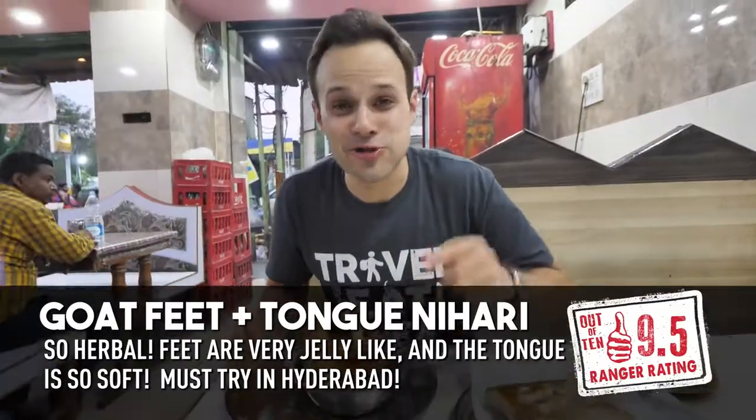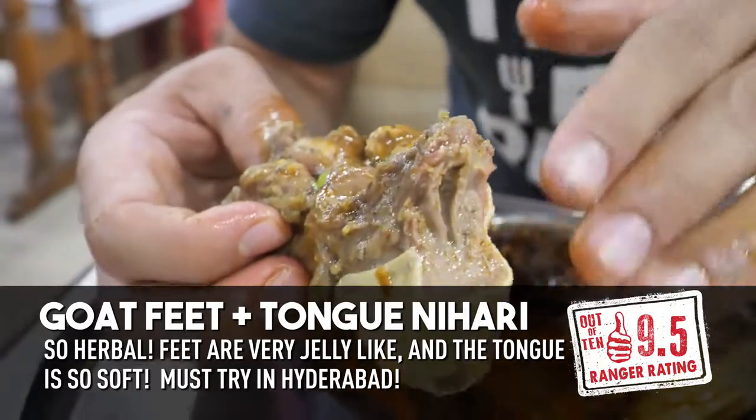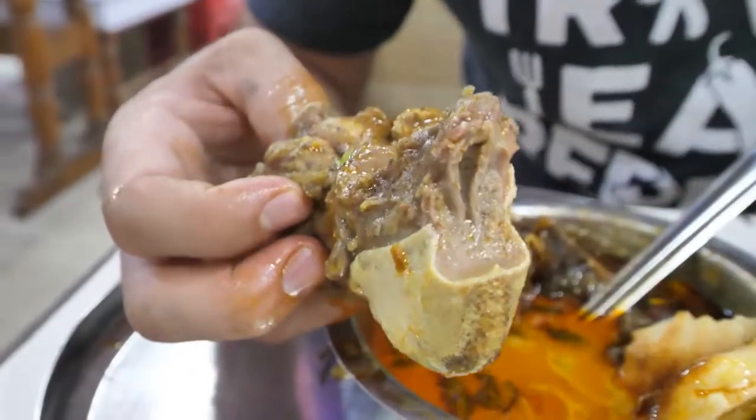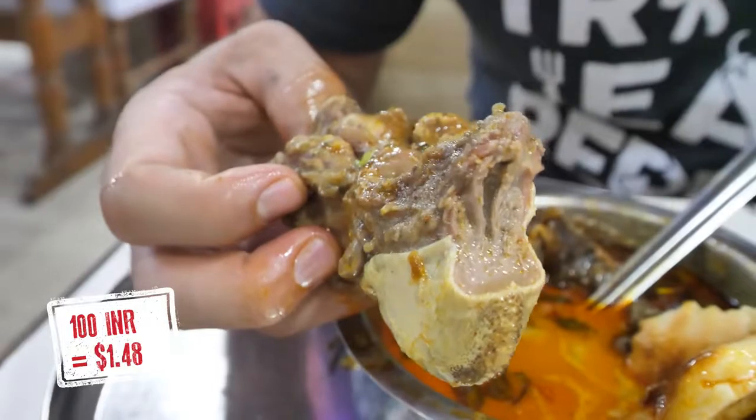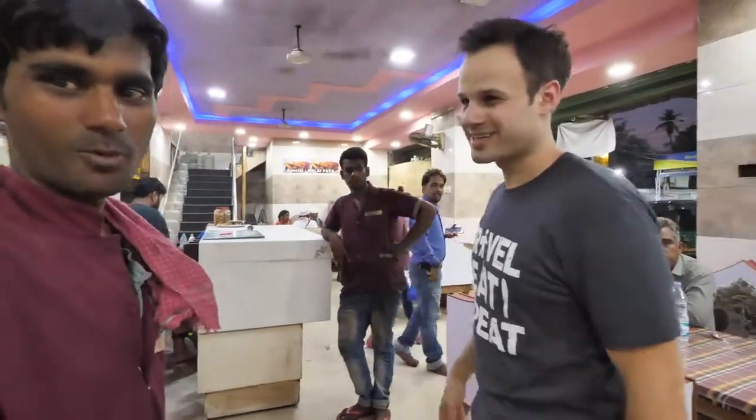Now that is what it's all about right there. It really is all about this beautiful naan and the tongue. There's so much soft meat on there. It really is just the perfect consistency. Tongue is such a delicious meat. Thank you so much. So tasty.